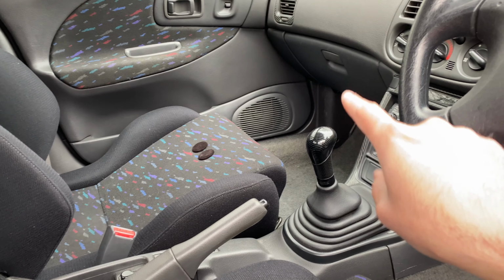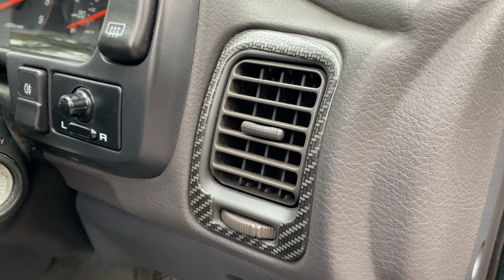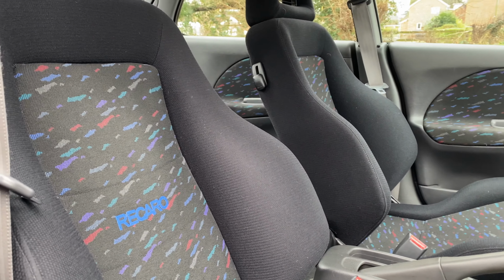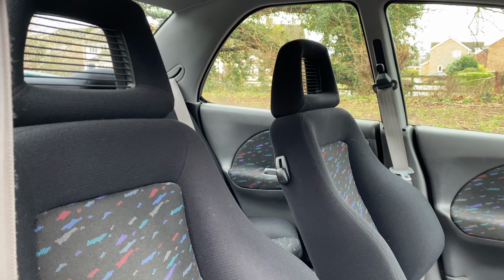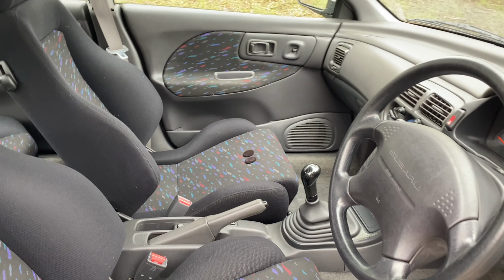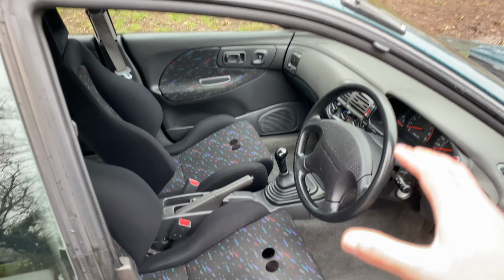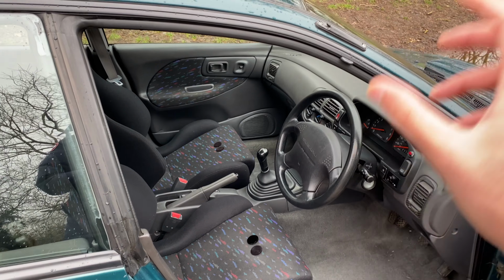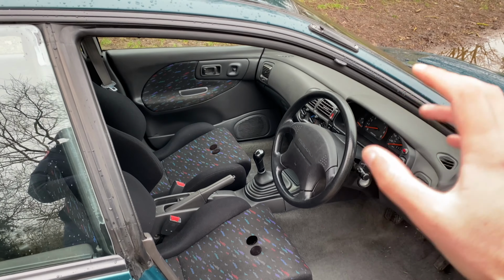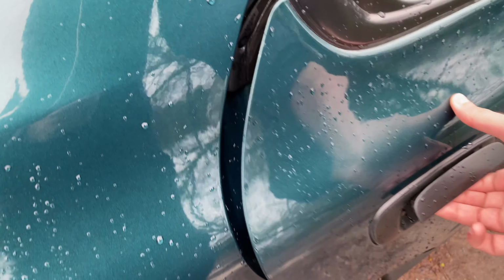So the carbon on the gear knob, the carbon on the center console, and the carbon over here on the side vents is related to Prodrive. Along with that, the Recaro seats in here. This is not standard on a Subaru from '96. That was all to do with Prodrive. So this is why I do potentially think this car has something to do with Prodrive. Not sure if it's the 1 of 25, as it doesn't have the gold plaque, but there is definitely some link with Prodrive, which I need to investigate and find out exactly what this car is. But let me show you the rears as well.